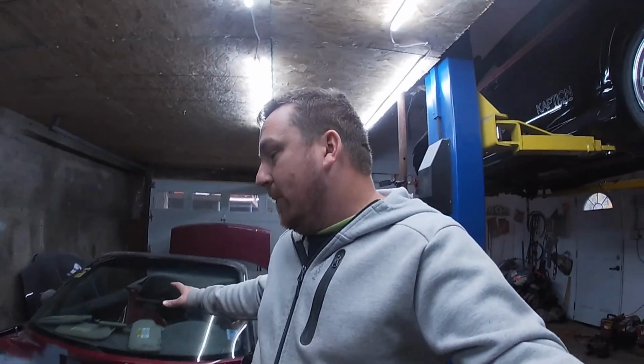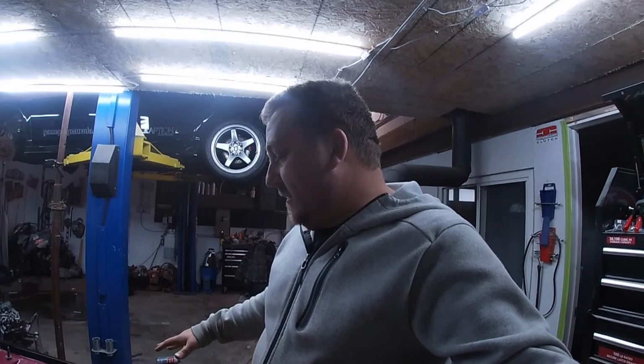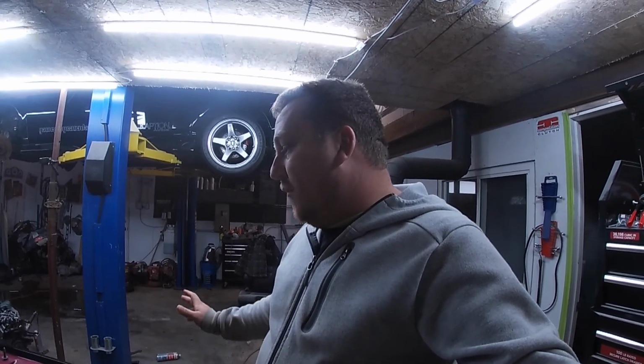So now all that has to come back out so I can put that all in. So we're gonna get on with this. We're gonna get some 320, we're gonna start sanding the primer, and then we're gonna 400 the whole engine bay.